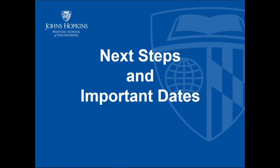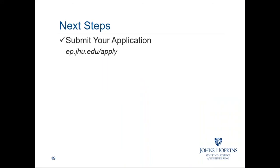Next steps and important dates. If you are interested in studying with us, your first step is to submit your application for admissions. You can do that by visiting the URL that you see on your screen, ep.jhu.edu/apply. The next step is to submit your academic transcript and your professional resume.